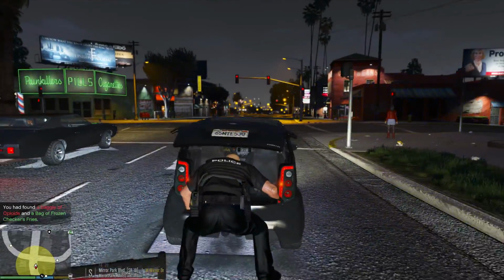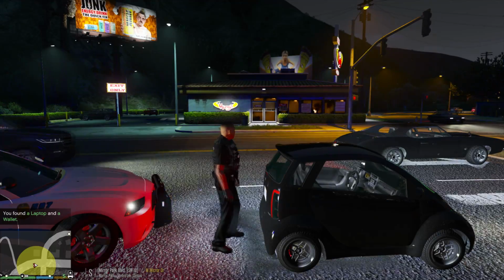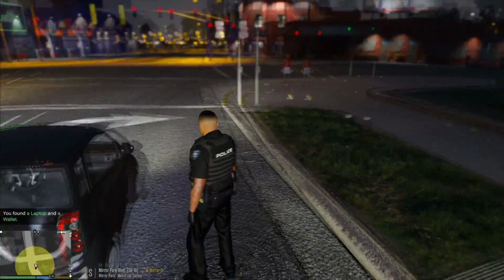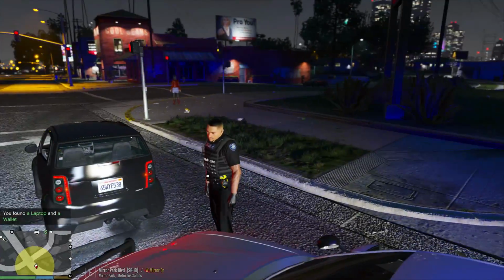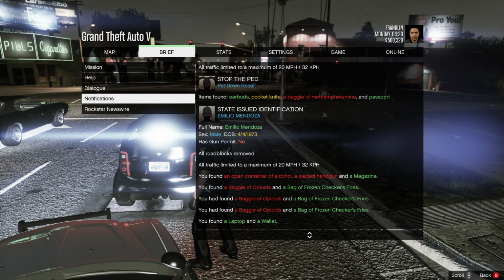Alright, we're gonna search your trunk really quick. Oh. Okay, found a laptop and a wallet. So we found other controlled substances, and we also found a handgun, which he can be charged for, carrying a handgun with narcotics at this time as well. Hopefully he's not a convicted felon, which will get him more charges on top of that. He is carrying methamphetamine on him.